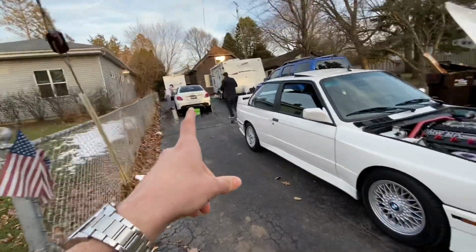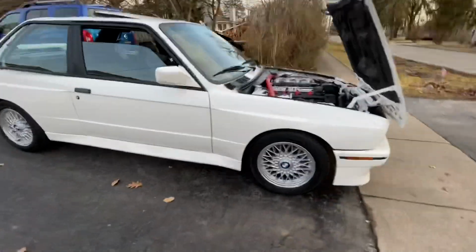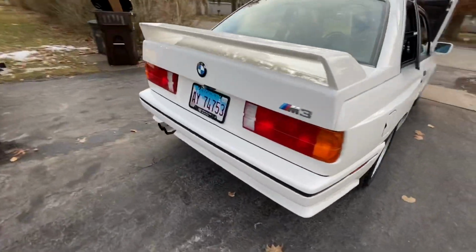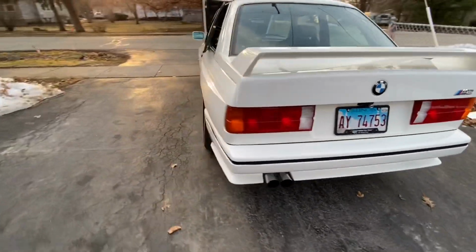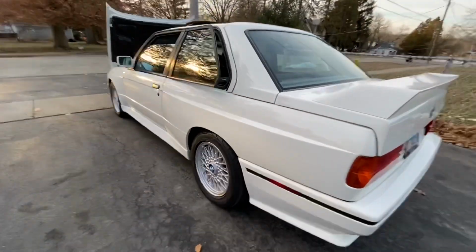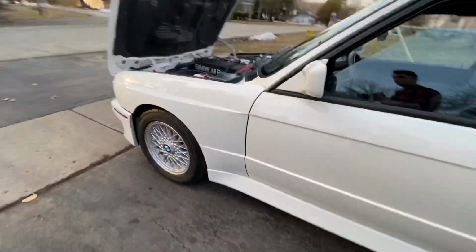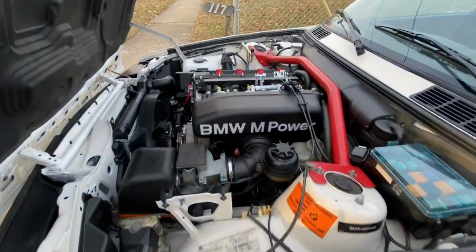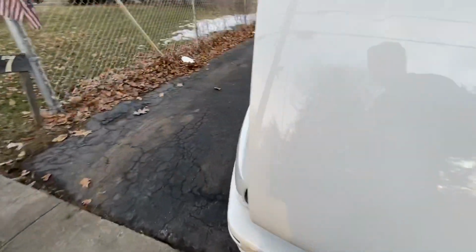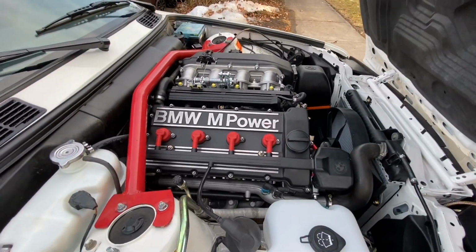We're just working on Kyle's car, but this is an E30 M3. You probably know that already, but for those who don't, this one is beautiful. I mean, just looking at it, it says everything. Completely rebuilt engine. This car put down 215 wheel horsepower. It's just got an exhaust, a couple other things, nothing crazy.